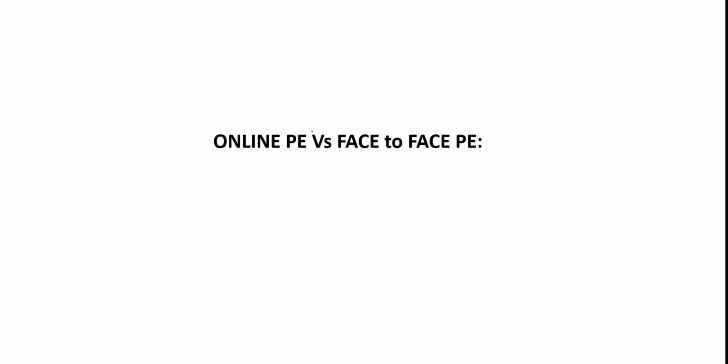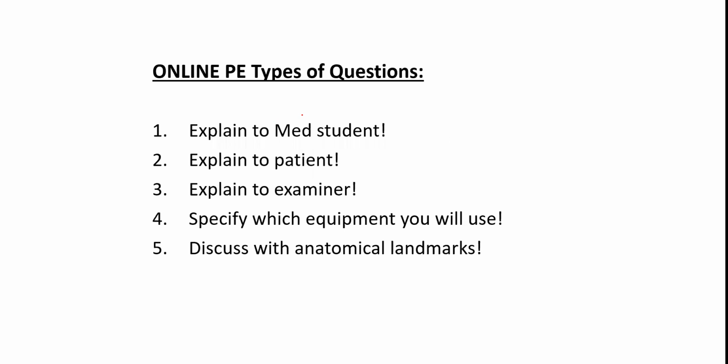On the other hand, in the online examination, because you will be doing it over a Zoom session or over video, they just ask you, like, you have got a patient who is coming to you with a sudden onset of abdominal pain. Explain what physical examination you are going to do to the medical student. So there are a couple of questions that come in the online physical exam.